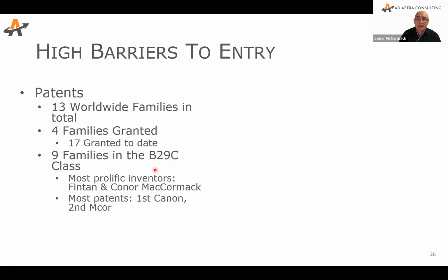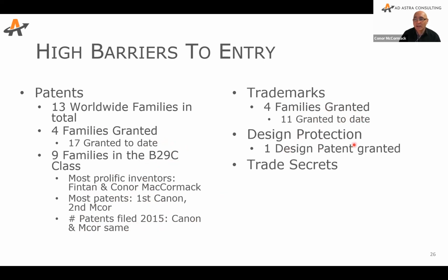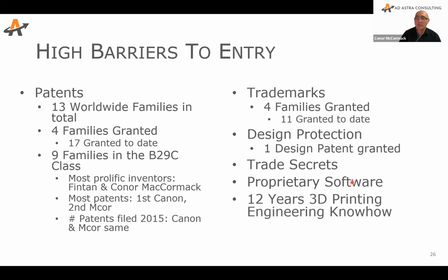The most patents in that classification, first was Canon and second was MCOR. The number of patents filed in 15, Canon and MCOR had done the same. We had trademarks, 4 families granted, families 11 to date. We had a design patent, 1 had already been granted. We had trade secrets, which, we explained a little bit about what our trade secrets were. We had proprietary software, which was fantastic because it was not only hardware, but it was a software play. And then finally, we had 12 years 3D printing engineering know-how built up in the company, which was extremely valuable for the investor. So that's really how we would have pitched it.